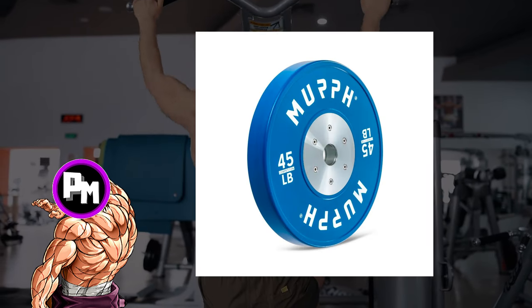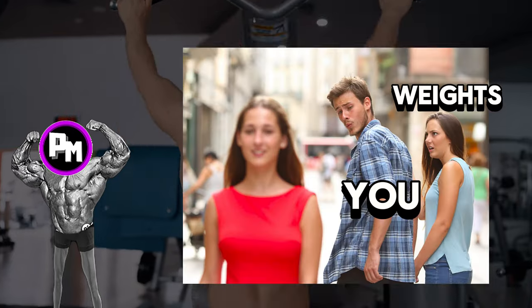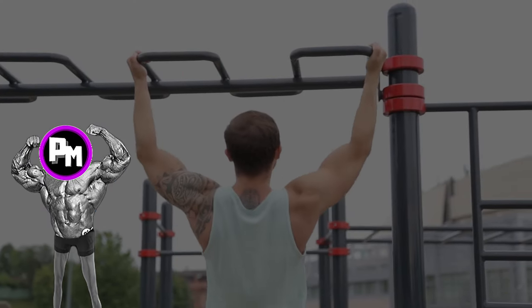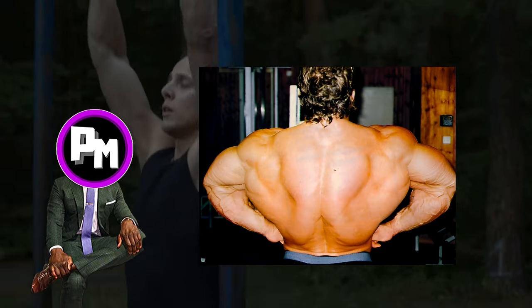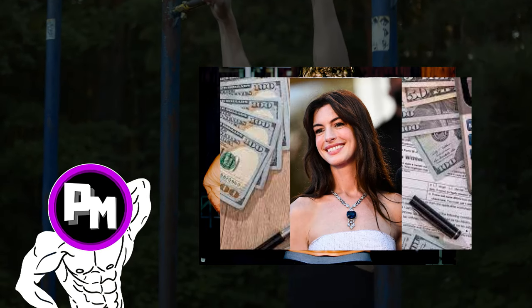What if instead of progressing via weight, you used another strategy? One that I'd say is as simple and as effective, but way more convenient. What is this oh-so-esoteric, unbelievable, revolutionary strategy that will add 20 pounds of muscle to your lats and traps, pay your taxes, and get that one girl to text you back?